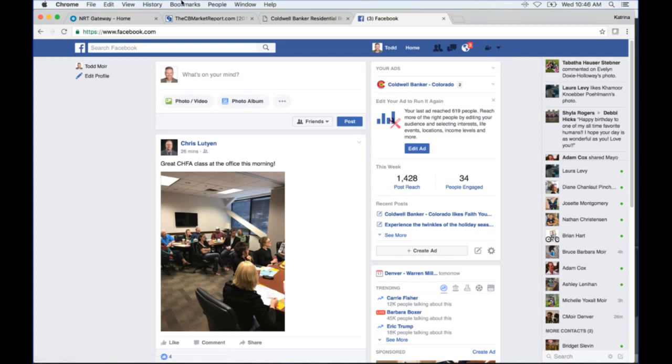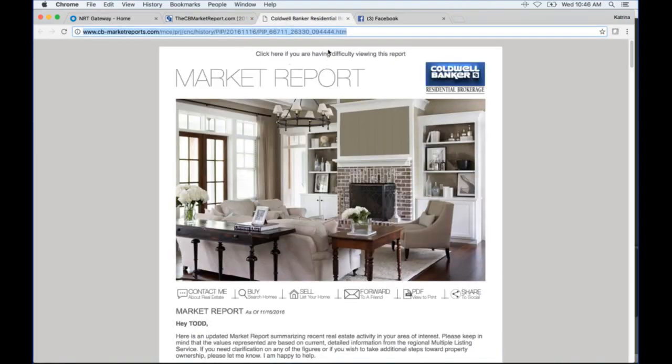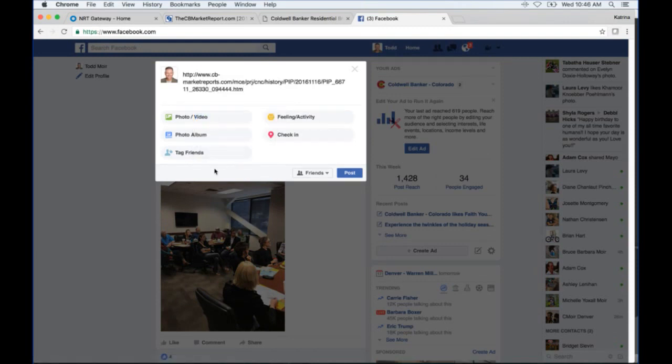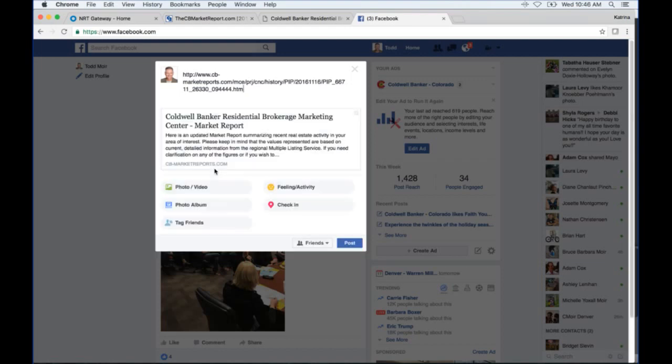Okay. So what we're going to do now is go into Facebook, and we've created that HTML, or I'm sorry, that web link. You're going to copy it, go to your timeline, and paste it into Facebook or LinkedIn or wherever it is that you want to share this. Then wait for it to load in. See how it loads in, and it creates this little box before you hit post. Before you hit post, write something along the lines of check out today's report, yada, yada, yada, okay? Whatever you want to do there, okay?